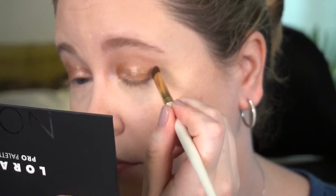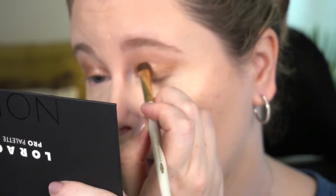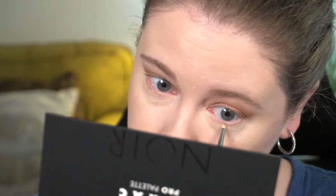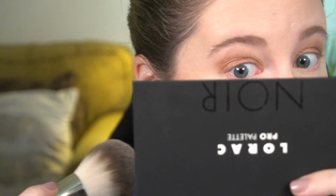I see a little bit of fallout, so I'm just going to take that big powder brush again. Honestly, I don't even know if I need glitter. I'm gonna take this little rougher number, what are you, 23? Go back into that light brown kind of transition. Again, there is some fallout, so if you want to use a dry brush and apply those shadows, I would recommend doing your eyes first.